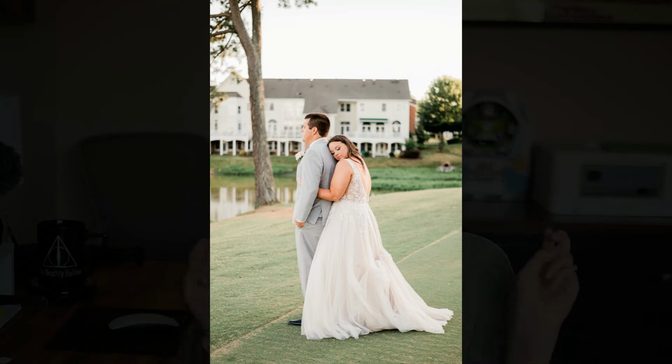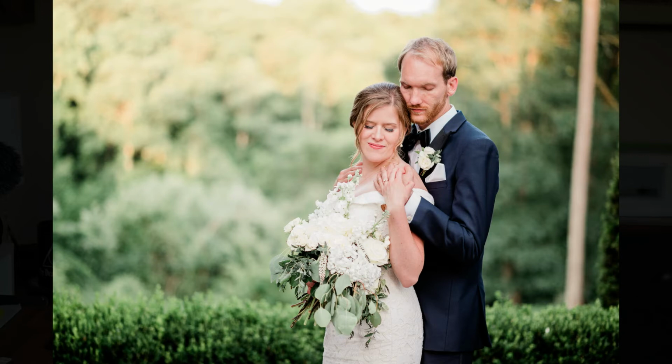I also do a spooning, hug-behind pose in engagement sessions, and I do that most of the time with the guy behind the girl. I really like having the bride behind the groom. So this is kind of a two-in-one pose. You can have the bride behind the groom or the groom behind the bride.